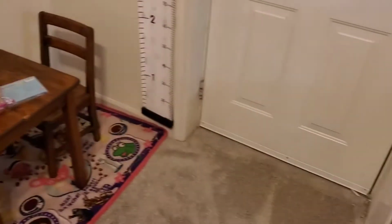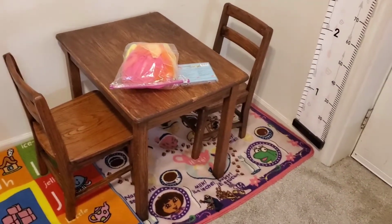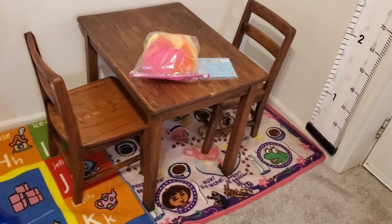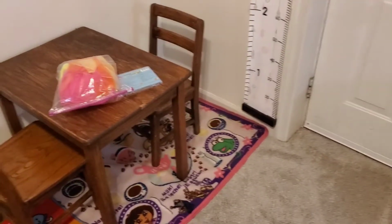Today I want to talk about the benefits of music and movement in the preschool classroom, and to children's growth and development generally. And while I talk about that, I'm going to show you all the stuff we have in our musical basket.